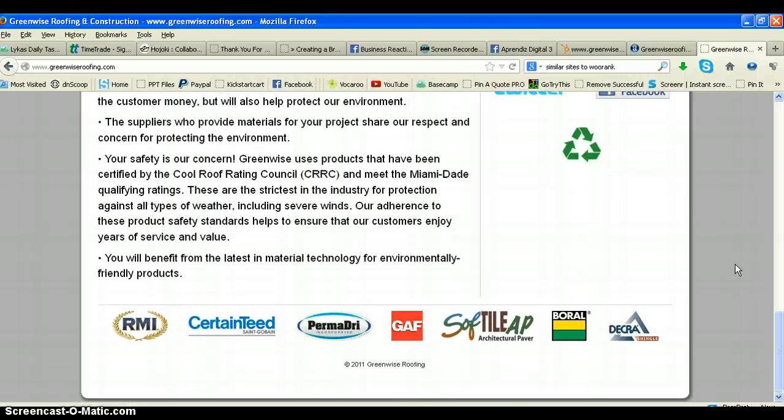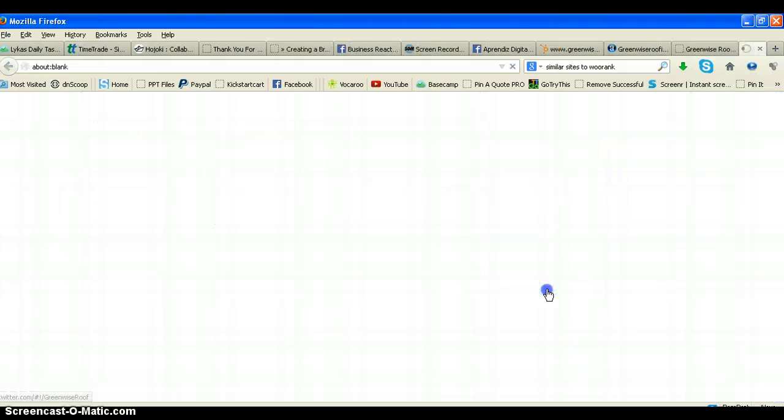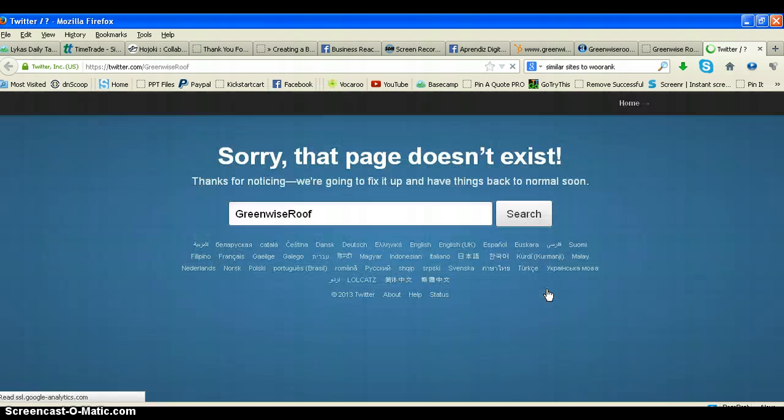Then I see here that you have a link to your Facebook page, which is not working correctly. The Twitter button is sending me somewhere correctly, but look at this, the page doesn't exist. So neither one of them is correctly set up. This, of course, gives a very bad image to your customers. So that's something that needs to be changed.